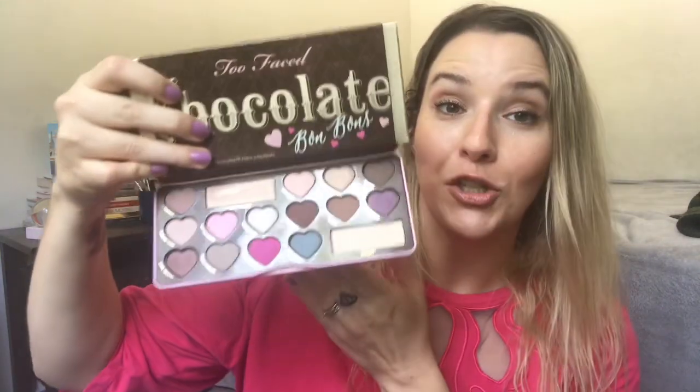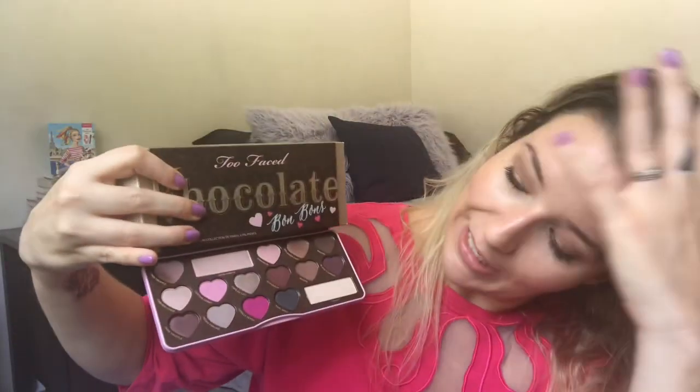And then finally, for Christmas, my husband, along with the Hourglass palette, surprised me with the Chocolate Bonbons palette. He said it had hearts and it reminded him of me, and I was just like, oh my god, I love you so much. So I think this is really cute. There are a lot of really pretty cool tones over here, and then the warmer tones. Barely touched this one either, so very excited to get into that as well.